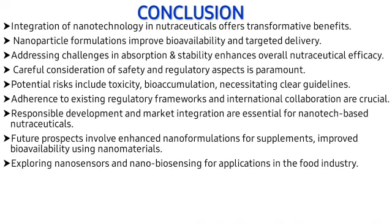Conclusion. Integration of nanotechnology in nutraceuticals offers transformative benefits. Nanoparticle formulations improve bioavailability and targeted delivery. It will help in addressing the challenges related to absorption and stability of overall nutraceutical efficacy. Careful consideration of safety and regulatory aspects should be done. Potential risks include toxicity and bioaccumulation, necessitating clear guidelines.